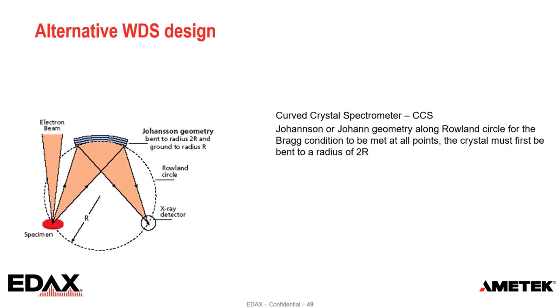And the alternative design is related to the curved crystal spectrometer, the Johansson geometry along the Rowland circle, for the Bragg conditions met at all points. The crystal must first be bent to a radius of 2R, where R is the radius of the Rowland circle, then ground to a radius of R, but this requires slits.